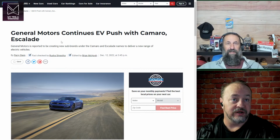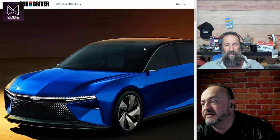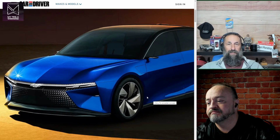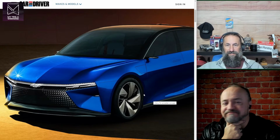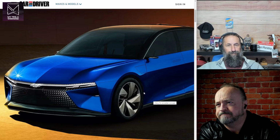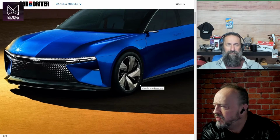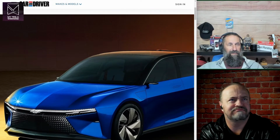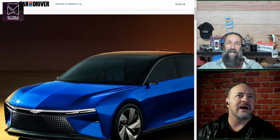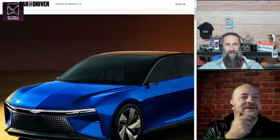Yeah. So GM does have some other things in line. I think we showed a picture of this car last week. Yes, as a Chinese-only sedan, but now it's rumored that this might be the car that's going to replace the Malibu. Wasn't the Malibu a two-door? No. Oh, okay. Well, 50 years ago, yeah, there was a Chevelle and a Malibu. You remember those? Well, I'm thinking of the 90s Malibu. Oh, right. No, I'm thinking of the Monte Carlo.